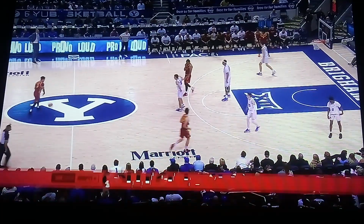They also have a +6 advantage on the offensive glass. Yeah, and you and I touched on that in the first half. I think that is huge.